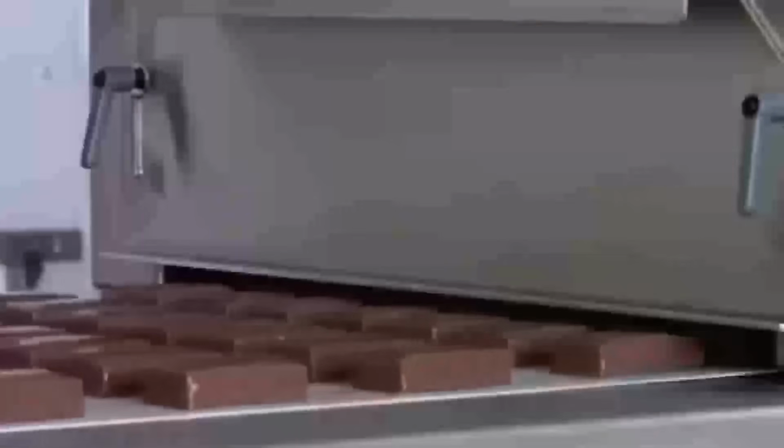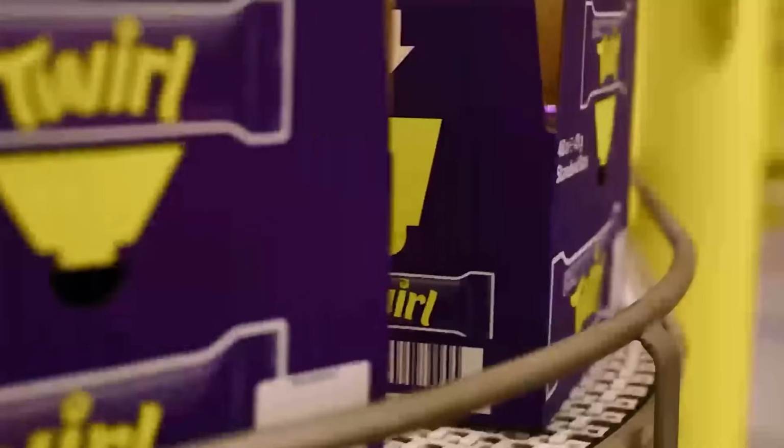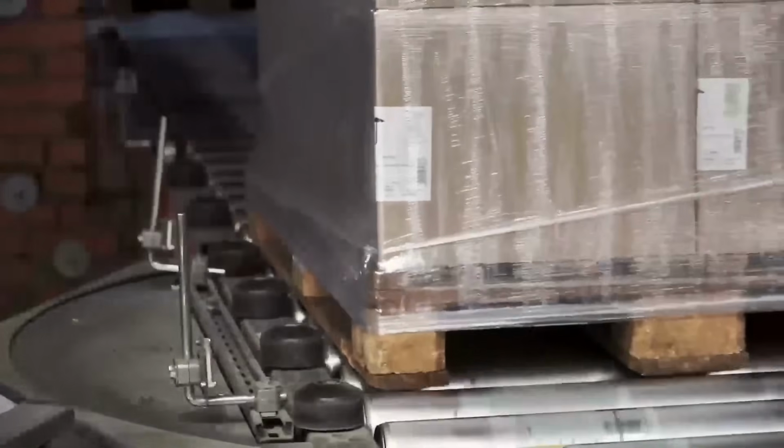The case packing phase involves automated robotic arms or pick-and-place systems that lift finished cartons and place them into larger, corrugated shipping cases. The arrangement within each case is optimized for pallet stability and protection during transit. Each case is labeled with product identifiers, batch codes, and destination information, then sealed and conveyed to a palletizing station.